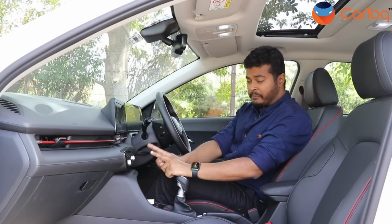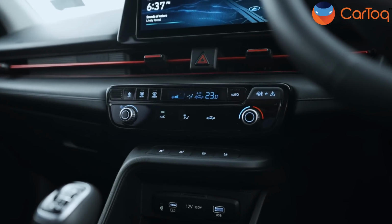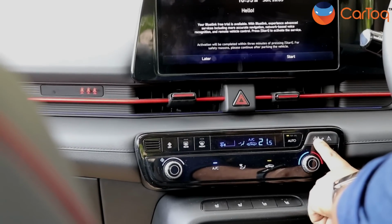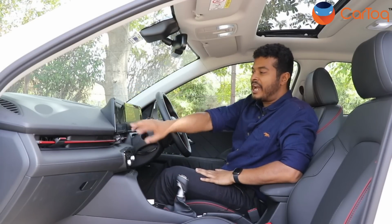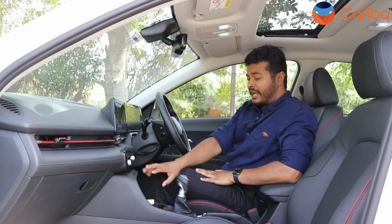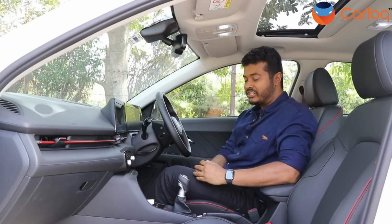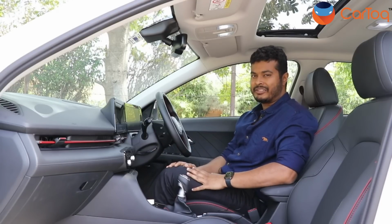Now right below that, you get a pretty futuristic technology. This is a display which is currently displaying the climate control of the car, but give it a touch and it will change to the controls that you can use to control the infotainment system. So you don't have to control it all through your hands. You can use this touch setup, and it's a very quirky feature. It's a very new feature. None of the cars in the segment offers this, and we very much appreciate how Hyundai has integrated it into the vehicle. It saves space and looks futuristic as well.